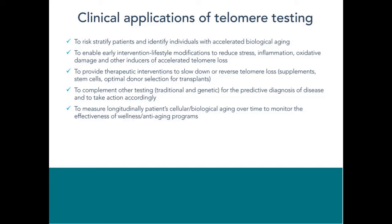Just like any screening test that we do in medical care, any standard test that is not a binary yes-no test, blood pressure, body fat, hormonal tests, cholesterol, these are all screening tests. And those are all tests that need to be done with a certain periodicity. In this case, our recommendation is annually.